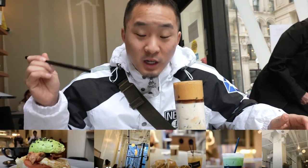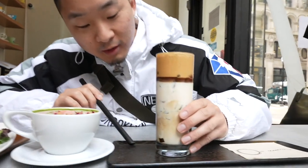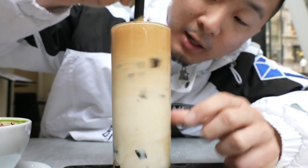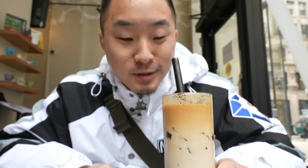All right, everybody, we're here at Ogawa Cafe. This is a 70-year-old Japanese coffee brand from Kyoto, Japan. This is their first American location in Boston. So they're doing things very differently. This is an iced coffee jelly malt, and they actually have coffee jellies inside. Look, let me mix that up. Yo, that tastes like a Japanese coffee candy.